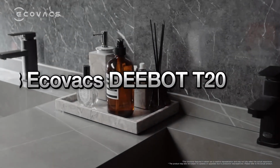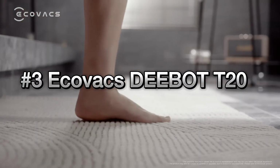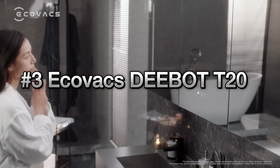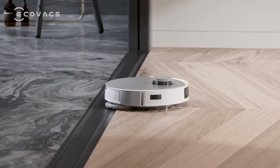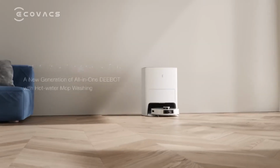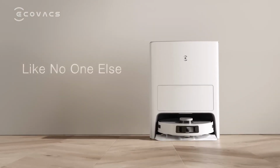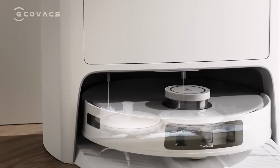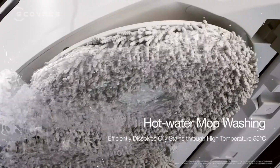Number 3. Kovacs DEBOT T20 Omni. Although plenty of our robot vacuum picks have a mop function, including our number 1 pick, the Kovacs DEBOT T20 is our top recommendation if great vacuuming and great mopping is your priority. The USP here is that the DEBOT T20 offers hot water mop pad washing.